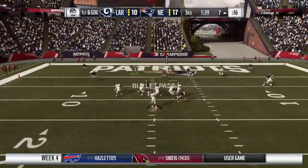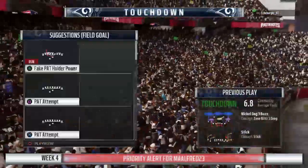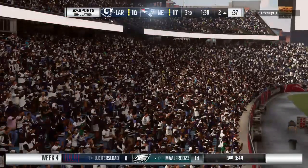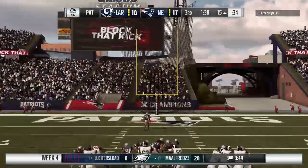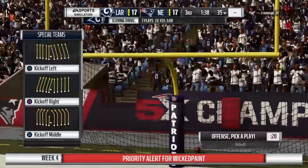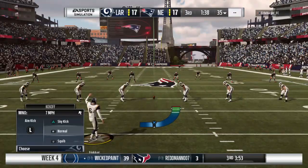Goff now looks to throw. And this is caught. He's got it. Touchdown, L.A. Robert Woods, his 2nd touchdown on the season. And the Rams are an extra point away from tying up this football game. A little surprising they wouldn't go for 2, but this is up and good. And that will level the playing field at 17 all.